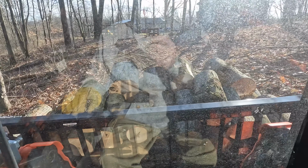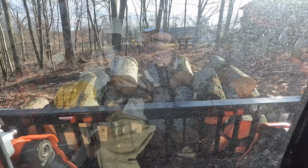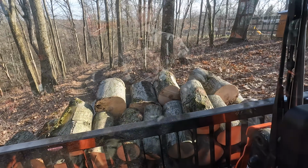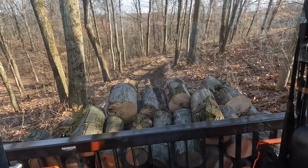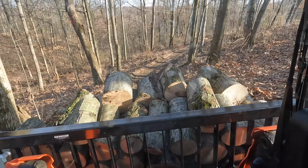So this firewood bucket is from Top Dog Attachments. That's the same company as the one on the tractor, but this one's just much bigger. I think it's 84 inches. It holds a jag of wood though. I could have fit more on there, but I didn't have any more cut. But it handles it. You don't even know it's out there unless you're looking at it.